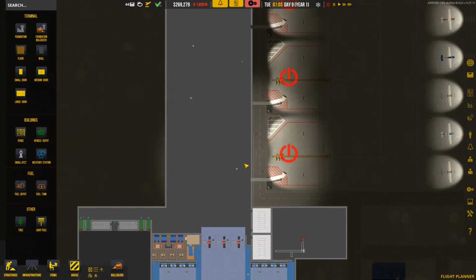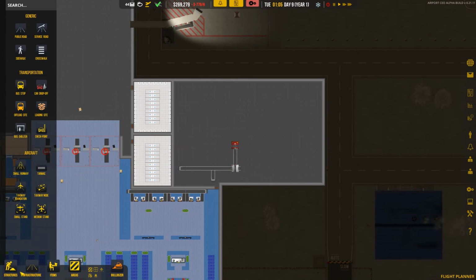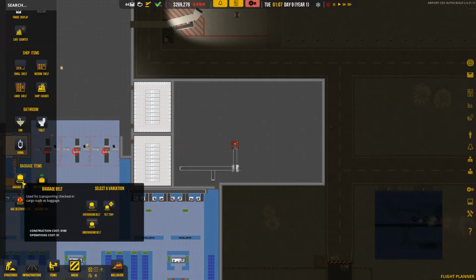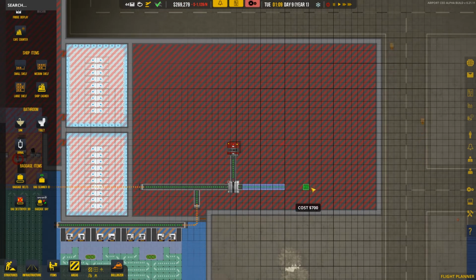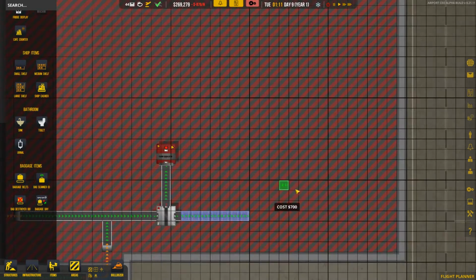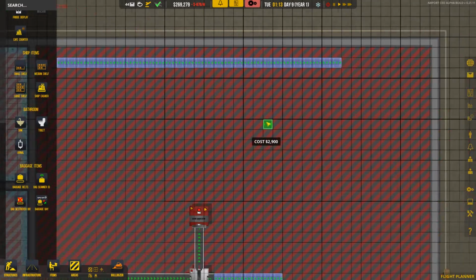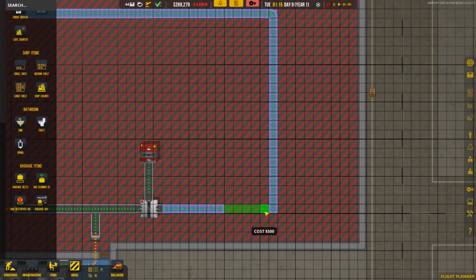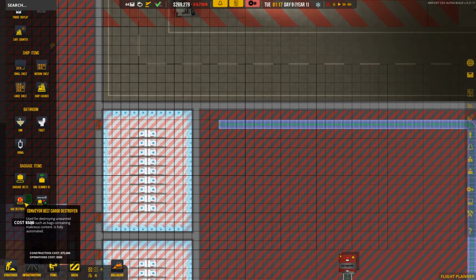Okay, so let's go ahead and bring these little baggage belts all the way up to that area. Now this may cost a bunch of money, I'm not really sure, but let's go ahead and loop this around. And I want to leave a little bit of space because we do want room for expansion later when we unlock the rest of the security items. So let's do that, and then this will just go up like that, and this one will come in like that. So yeah, it's a little inefficient, but it's what we need to do for now.